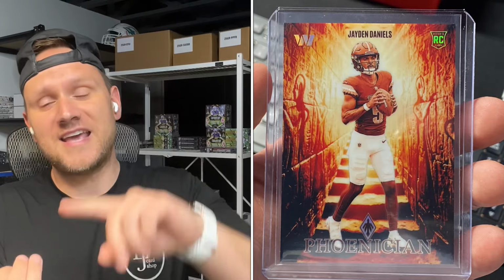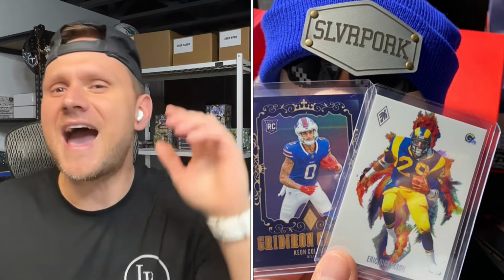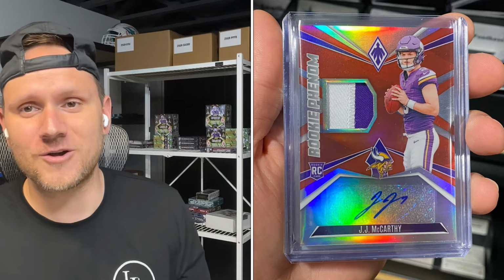This past week, Chuck and Ed from Silver Sport made BCB a stop during a cross-country road trip, which marked one of the coolest experiences for me within my entire hobby journey. And we ripped a lot of Phoenix football. And while we were ripping, we pulled case hit after case hit after case hit, and some other really cool cards along the way that you can kind of see scrolling across the screen there.